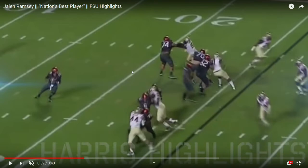Now let's turn to his playmaking skills. Ramsey was one of the biggest playmakers during his career at FSU. He was constantly around the football, whether in coverage or against the run. He reminds me quite a lot of Charles Tillman, the former Bears cornerback, in the way he's able to attack the football and force fumbles. Let's take a look at this play as an example of his ability to change games.